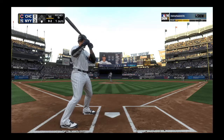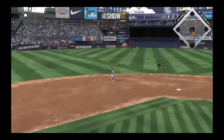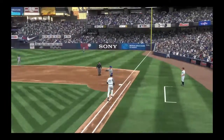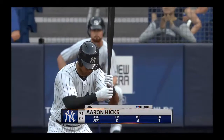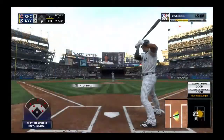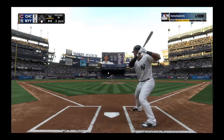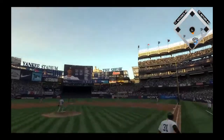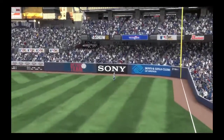Here comes another 0-2. Hard on the ground towards short. Baez has it. Throw on to first, 2 gone. Next for New York, Aaron Hicks, as he'll get his first opportunity in this one. First offering on its way. Pulled high in the air out to right field. Hayward has a read on it, and that's the 3rd out.